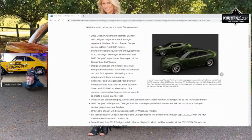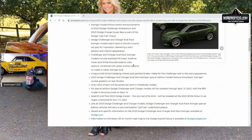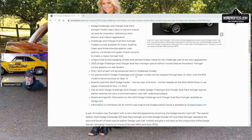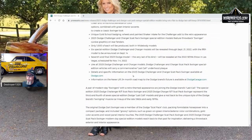Oh, let's see. It looks like they got some really cool appearance package stuff. So it's going to be available in F8 green, sublime green, white knuckle exterior. You could get three different colors in this package. Of course, they're only making 1,000. Yee Haw! Wonderful. So let's look. It's going to get line lock, right? It's going to get the drag pack. It's not getting that. Interesting. It's going to get a last call underhood plaque. That's cool. Swinger special edition.